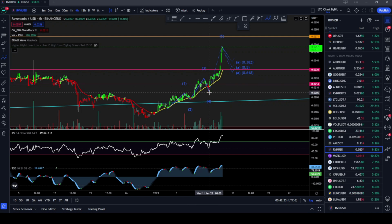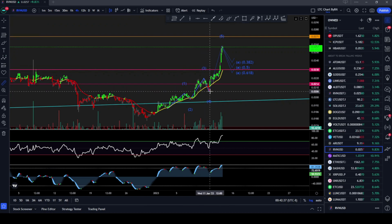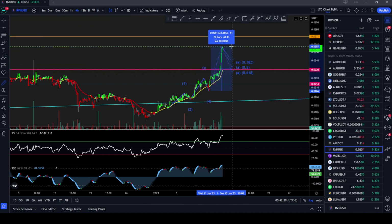I've been waiting for this wave 4 to come in, and then I've been buying, and this is the kind of gains. I mean, this is why I 10x'd my portfolio. I get that kind of a gain right there, 25%. I've been using leverage too, by the way. And so I'll wait for that fourth wave retracement.